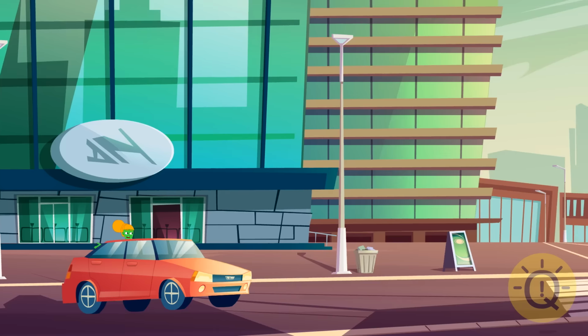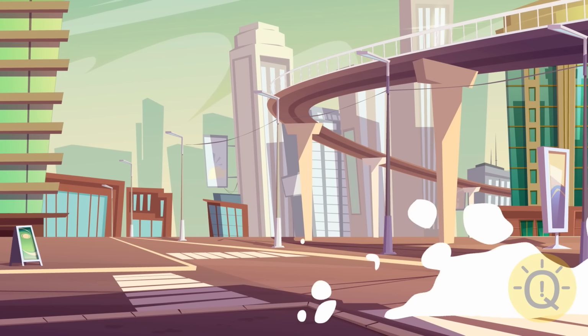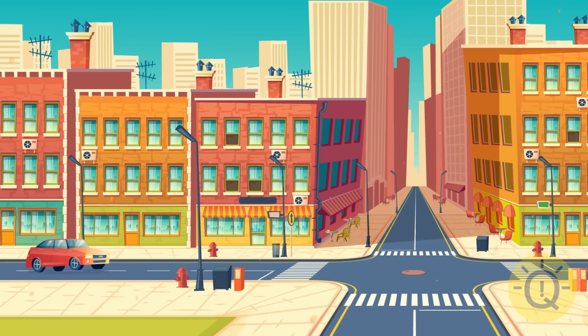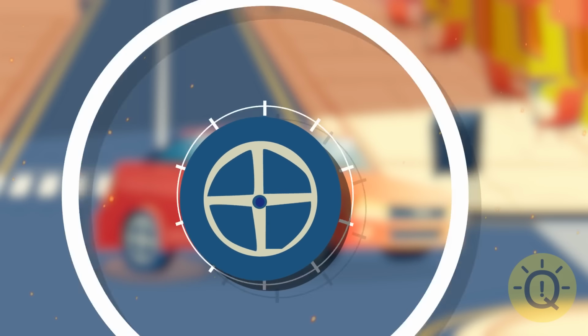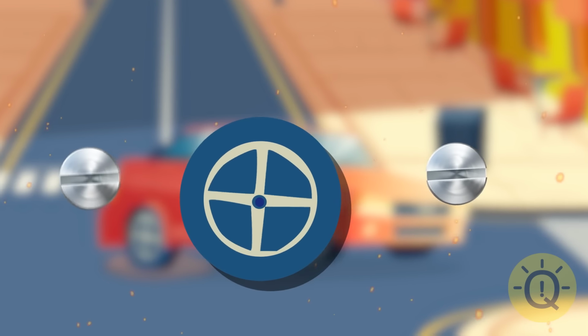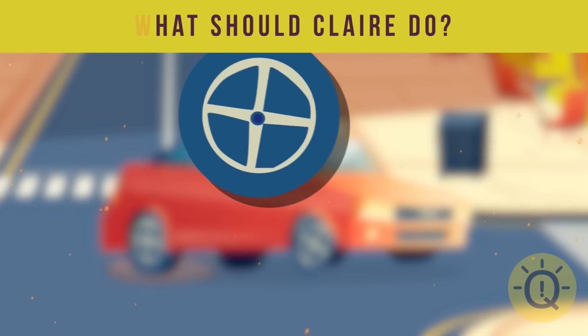Claire runs out of the lab in horror. She gets in her car and speeds off. As she's driving down a long, empty road, one of her tires pops off. Good thing she has a spare in the trunk. But here's the problem. She now has no lug nuts to put the spare on with. So what should Claire do?